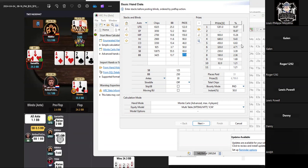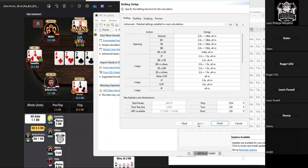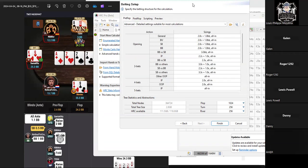In your HRC. And before you continue past this, go to the post flop tree settings. Everything here looks fine. That's gonna be okay too. So go one more. Hit the post flop tab. Your pre-flop settings are gonna be fine. So you got 2 geo sizes. This looks good, that looks good. Go back to pre-flop real quick. Scroll down.